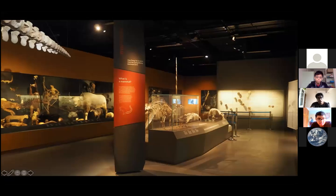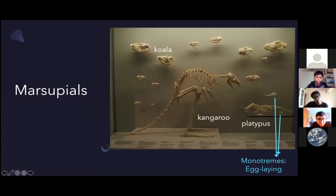But okay, now we'll move on to other mammals. So over here, we have many different skeletons. So you have a skull of a koala, you have a skull of a platypus, and one group of mammals, which is called monotremes. So they lay eggs. But this is a kangaroo. It's got a very, very interesting posture. They've got very, very strong muscles attached to the femur and attached to the tibia and fibula. So this part, their legs are very strong. They can jump very high and they can kick very, very hard.